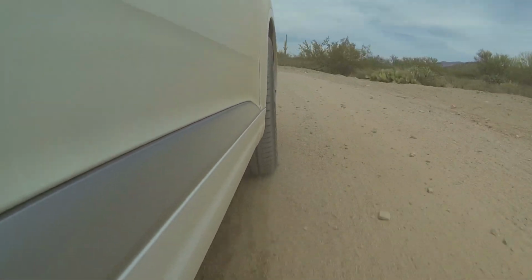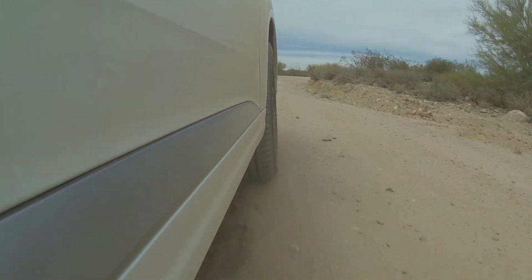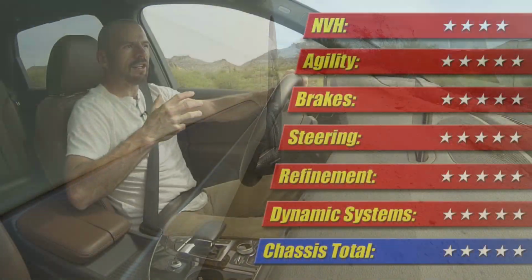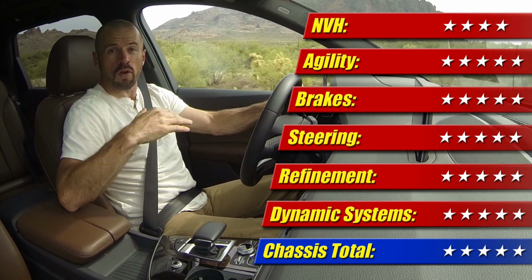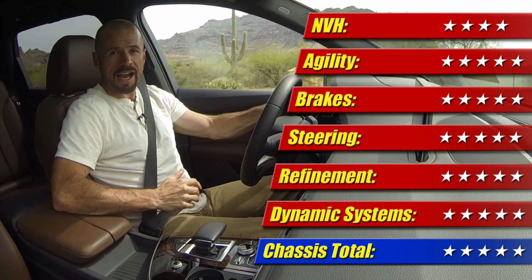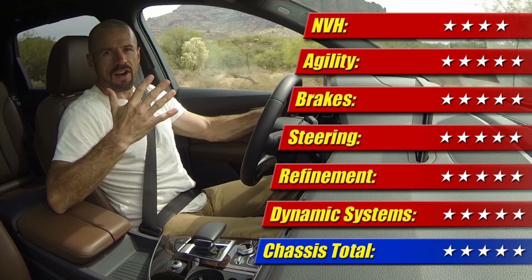So overall, I'm very impressed with the chassis and the handling. It's got a finesse and an overall polish to it that not only works exceptionally well on the road for a big SUV like this, but it holds its own out here too. So chassis, 5 of 5 stars.